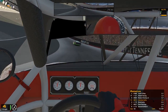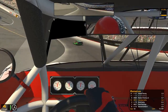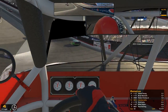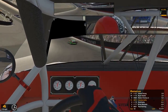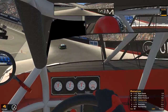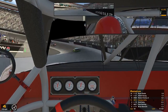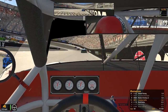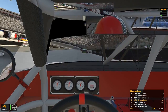You're currently 0.35 off the leader's pace. You've just done a 15.34. 5 minutes of fuel remaining, 5 minutes. That puts you 0.33 off the leader's pace. Your lap time was 15.32. Okay, Jeremy, if you don't cool this engine, you're really going to mess it up. That lap time was 15.32.